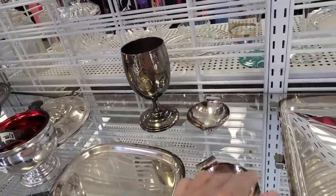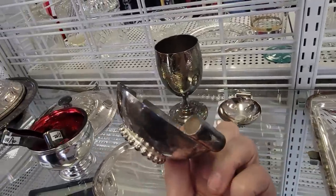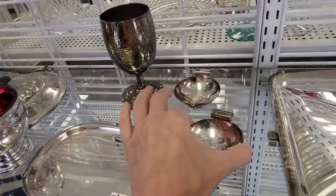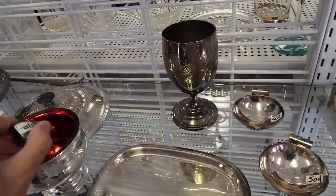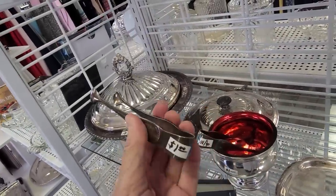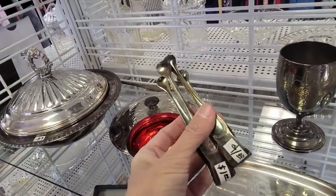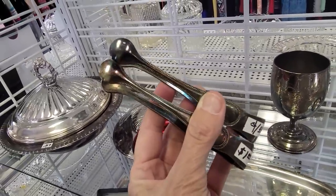What are these little guys for? They've got... chopsticks. Are they for chopsticks? A sauce bowl of some kind? I know, because there's a little divot here. And then they have the little... I don't know. Me neither. I know they're only 25 cents, though, because everything is... not everything, the silver stuff. I'm assuming it's the silver stuff. Look how cute those are. Are those sugar cube little servers? It would be a dollar for the pair.